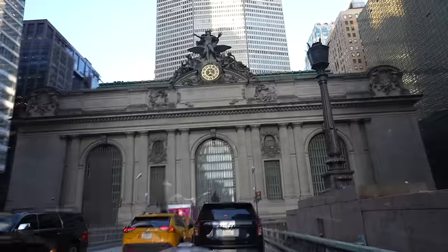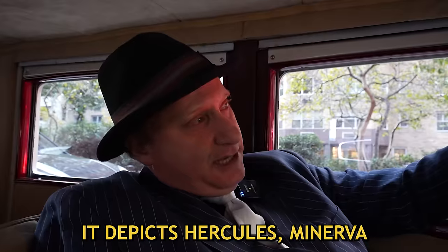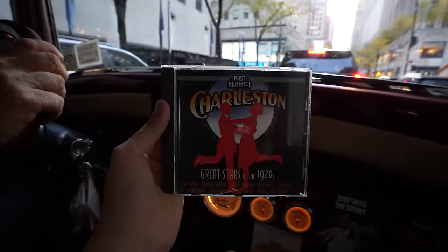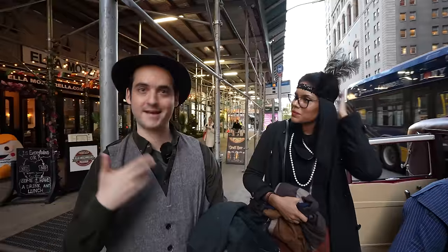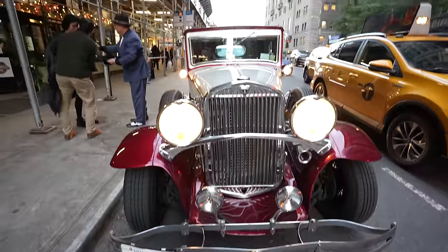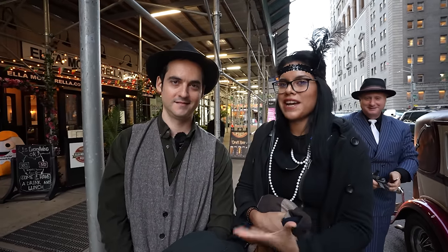That statue you see with a Tiffany clock, I think it's the largest Tiffany clock in the world. It depicts Hercules, Minerva, and Mercury, the gods of strength, wisdom, and speed. That was like stepping back in time, literally and figuratively. I've never taken a driving tour quite like that one. It just made us feel like we wanted to go back in time for real.